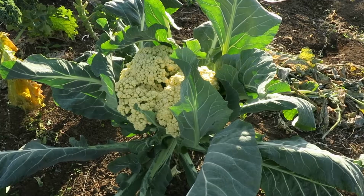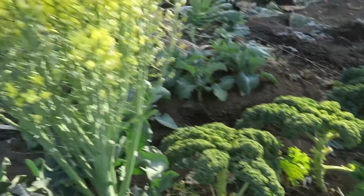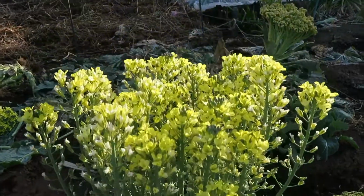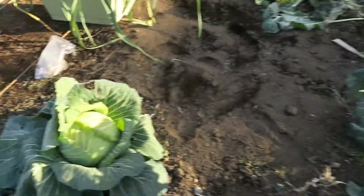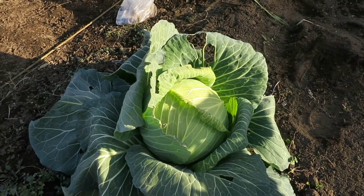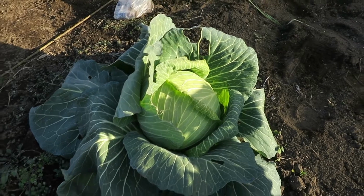This cauliflower. There's still some curly kale. Broccoli still flowering nicely. This cabbage, which I guess can stay for another week or so, a couple of weeks.